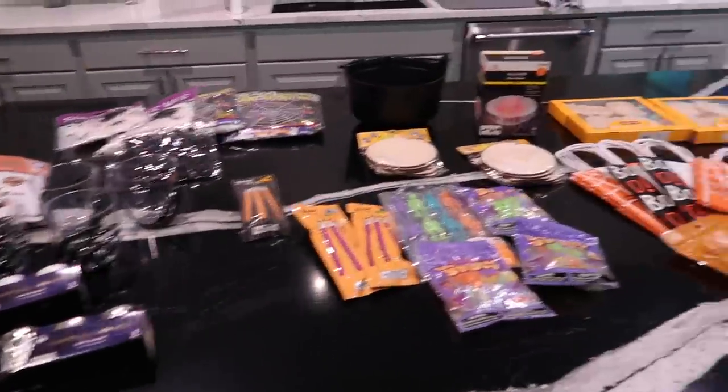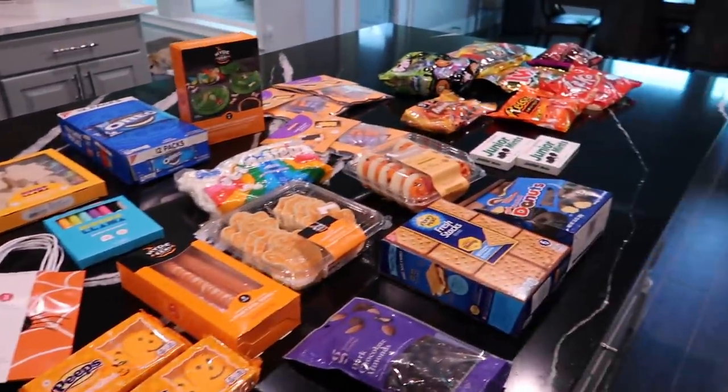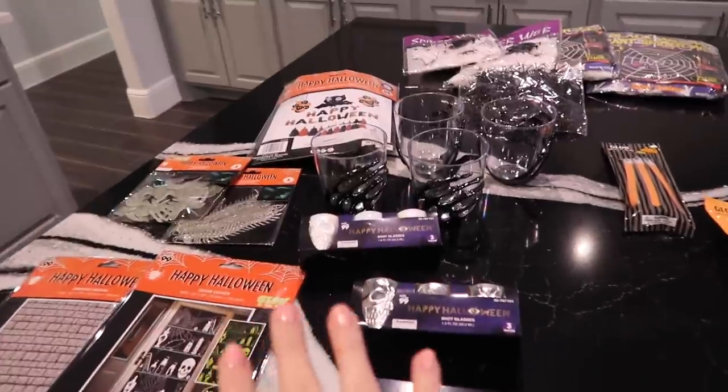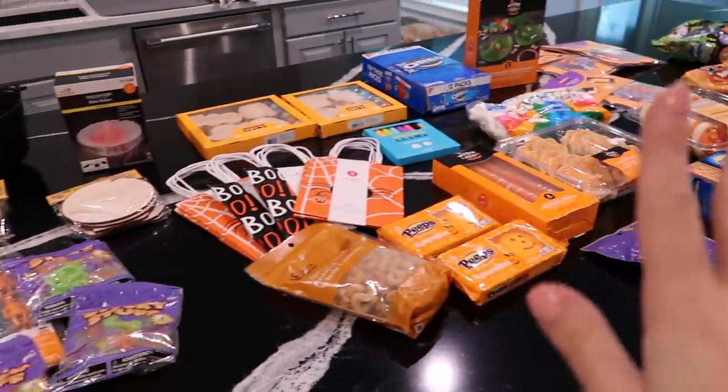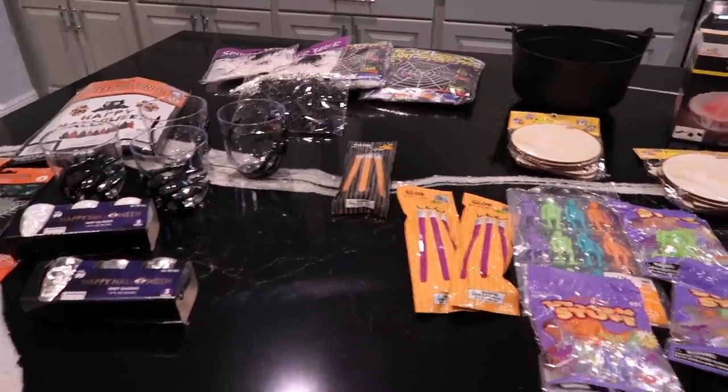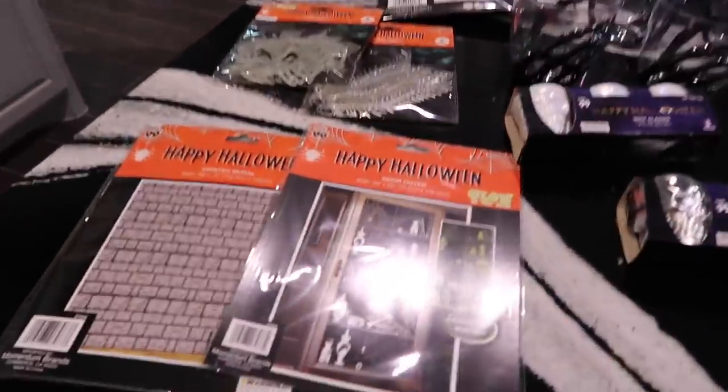Okay, so let's go ahead and get into the Halloween haul. I have multiple stores here. We have a little bit from the 99 cent only store, a little bit from Walmart and Target, and one thing from Amazon that I'm gonna share with you guys. I'm just gonna get right into it, because as you can see, we've got quite a bit of stuff to get through. So we're gonna start over here at the 99 cent only store.